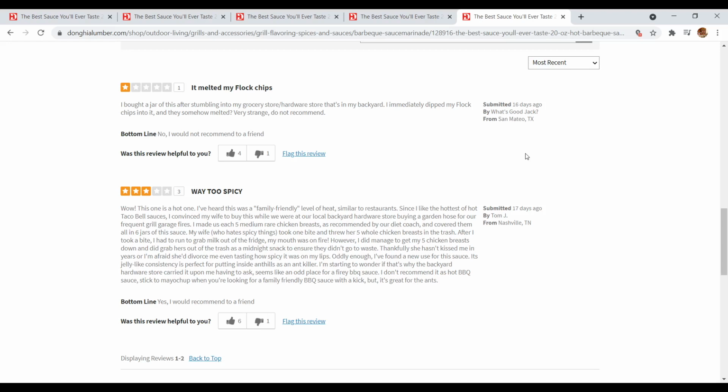Its jelly-like consistency is perfect for putting inside anthills as an ant killer. I'm starting to wonder if that's why the backyard hardware store carried it upon me having to ask. Seems like an odd place for a fiery barbecue sauce. I don't recommend it as a hot barbecue sauce. Stick to mayo-chup when you're looking for a family-friendly barbecue sauce with a kick. But it's great for ants. Bottom line, yes, I would recommend to a friend. By Tom J.